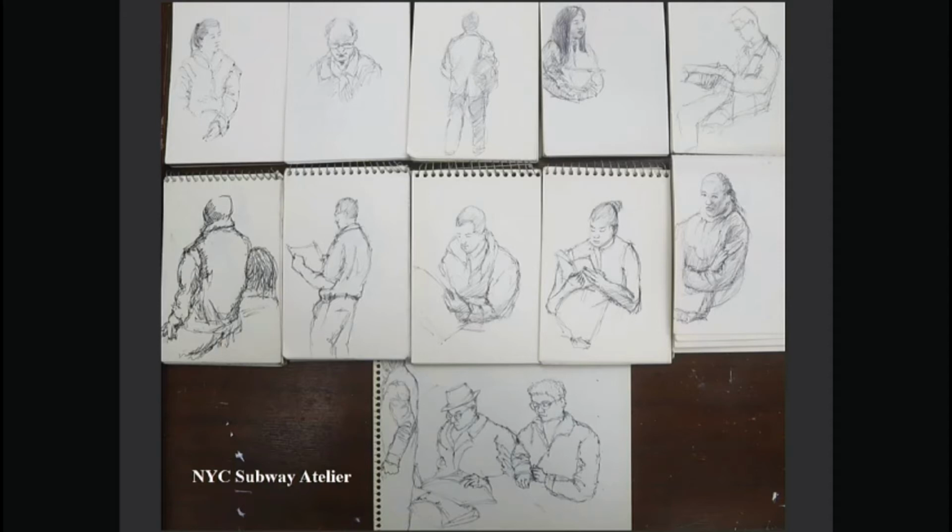So I entered the New York City subway atelier. It's a fantastic school. You have a captive audience. They can't go anywhere while you're sketching them. And they're usually asleep. The models are usually sleeping. So it's fantastic. At least a good hour and a half every day, I was drawing the subway riders. And it was probably a great, great education, just in terms of being able to get character and whatnot.